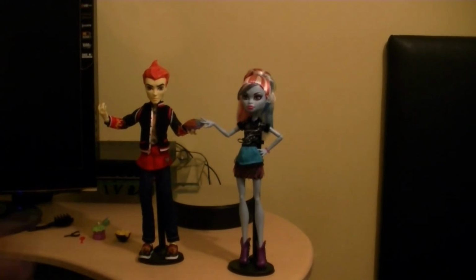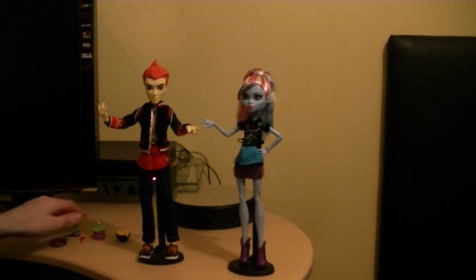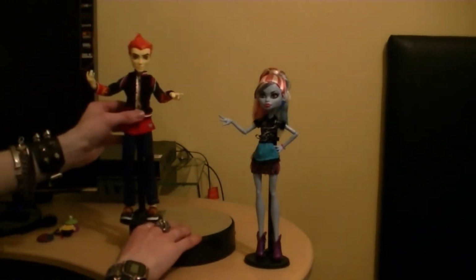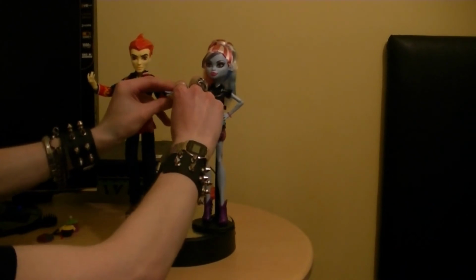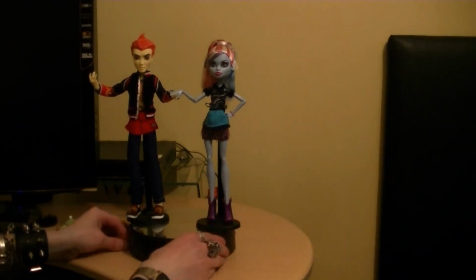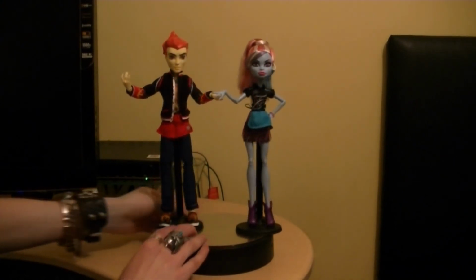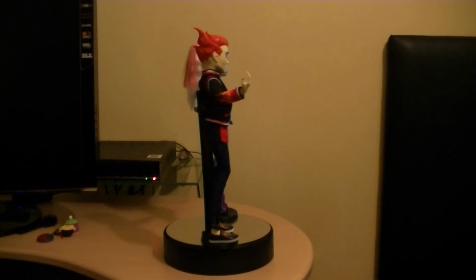I'll show you both of them together without that thing in there. Because obviously you need quite a room to, why not? Let's try that again. There you go, that's both Abbey and Heath, or Heath and Abbey.